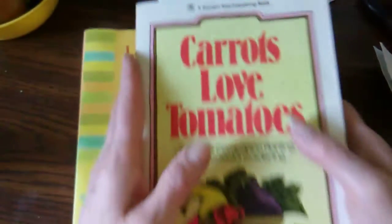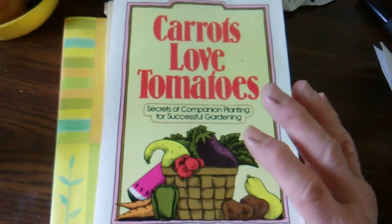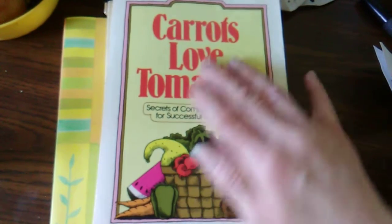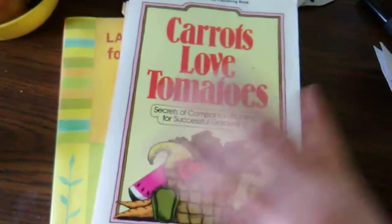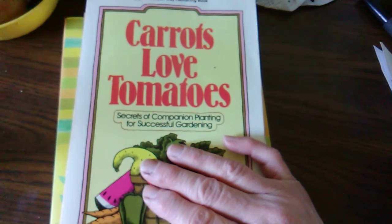That's all I wanted to share with you. If I could find the other two books, I'll bring them back. But the one is Square Foot Gardening, which is basically the same. And what's the other one? The Lasagna Gardening, but on a bigger scale. So that's all I have for you.